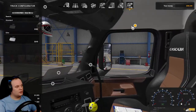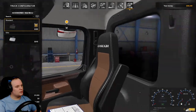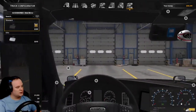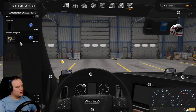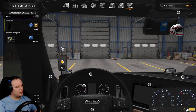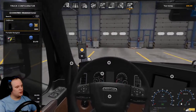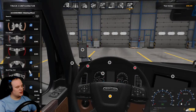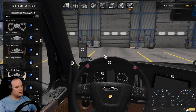Okay, we've got some things up here, maybe. Oh, I got some of those crappy things. Yeah, not as much as I was actually hoping for. Oh, look, we've got a portable navigator. Definitely needed one of them, but I think we'll put the cell phone in the front. We can change the steering wheel, but I actually kind of like the default steering wheel on this.